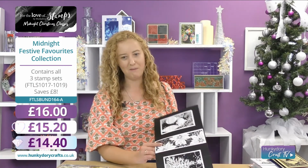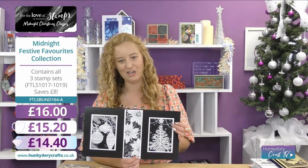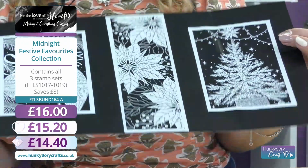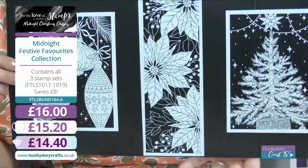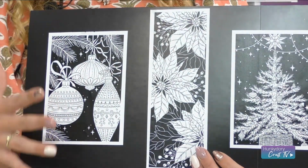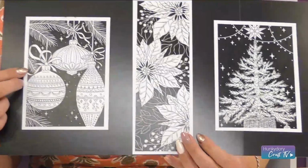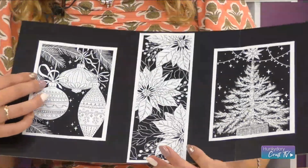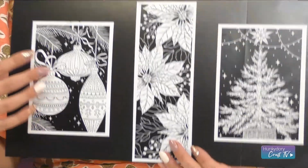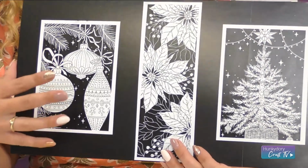So this is our Midnight Christmas Classics. We've got our festive favourites here for you. As you can see why they are our festive favourites. Look at these beauties. These are our midnight stamping range, which gives you that really nice silhouetted background and then your image on top that you can add colour to if you wish. Obviously it's perfect if you're a beginner and you want to try some monochromatic styles. You can just stamp and go with these. Obviously the stamping press is going to be your best friend because they're nice big stamps.